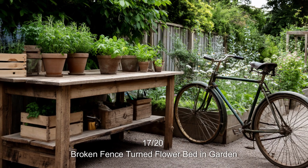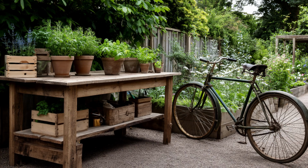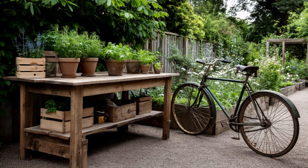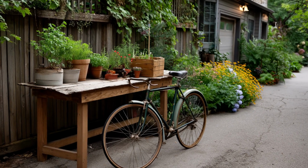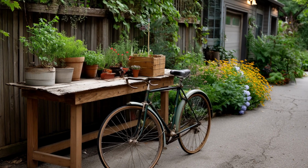A rustic farmhouse garden is brought to life with repurposed items such as a broken wooden fence that has been transformed into a beautiful flower bed. Old metal trays are now used as garden shelves, displaying potted plants in varying heights. Rustic wooden ladders serve as plant supports, adding height and interest to the layout.